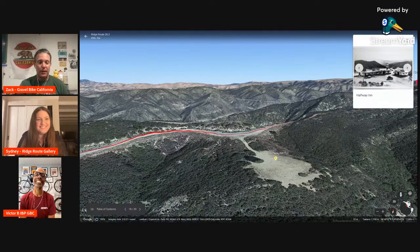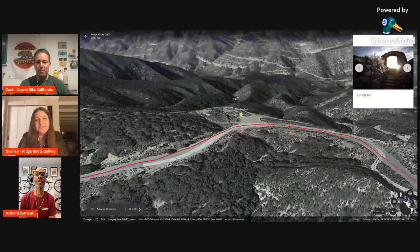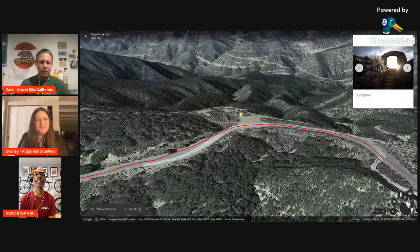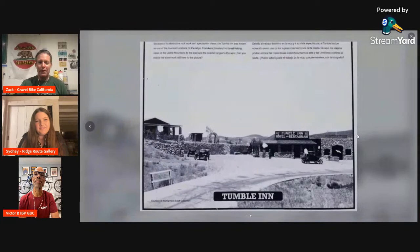Cool. Okay, so from here, we're probably near mile 20, and obviously the biggest landmark you'll see along the way is the Tumble Inn, which is actually behind the other gate. So if you do want to drive there, you can come from the north. It's definitely a showstopper, and this is one of your photos. It's just gorgeous, this archway. This is a photo we were talking about earlier that shows what was there. It just really boggles the mind. The wall in front seems to be pretty well preserved, but trying to find the rest of what's back here is hard. There's actually more to Tumble Inn than you probably even see in the picture, right?